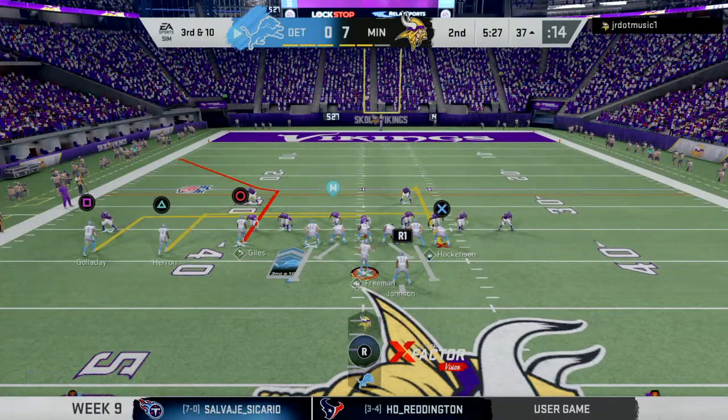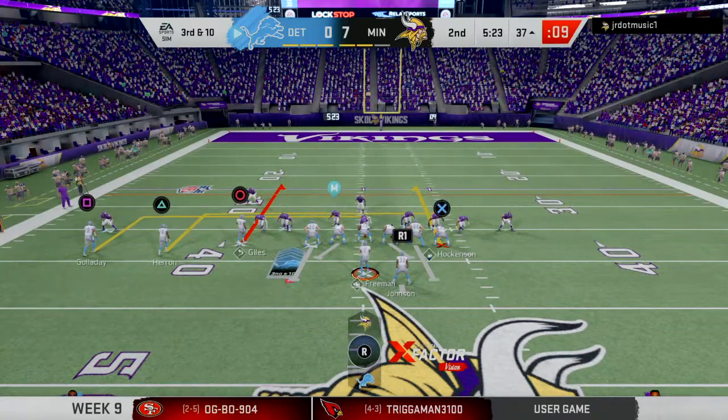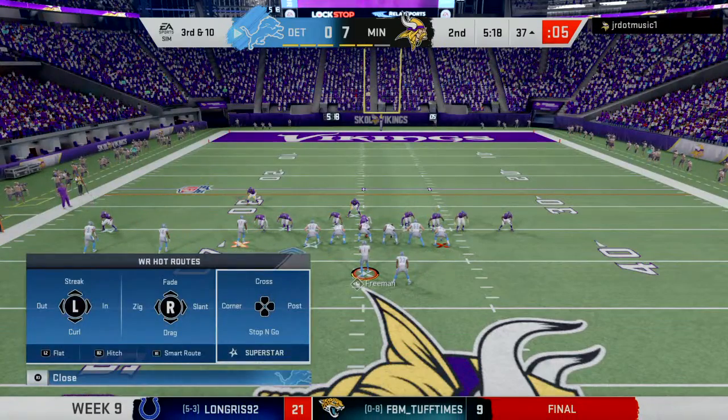Hey, orbit. Hey, we got Mike 50, yeah. Watch the twist, watch the twist. Go Mike 50, Mike 50. Coming, baby, I'm coming, baby. Woo!